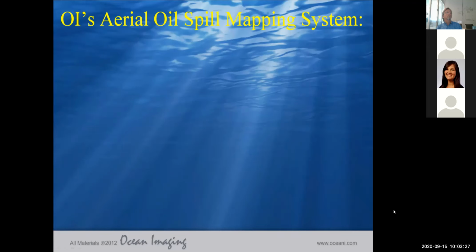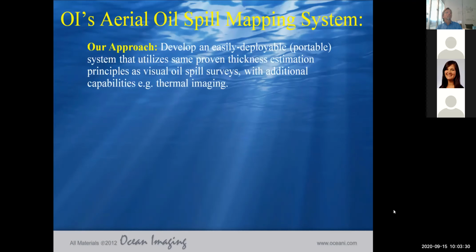So we started working on that, and the approach that we took was to develop an easily deployable portable system that does not require a dedicated plane like most of the European systems do, and to not reinvent the wheel, to use the same proven thickness estimation principles as visual oil spill surveys do, with additional capabilities that the human eye doesn't have, like thermal imaging.